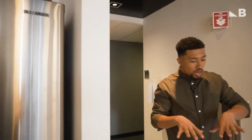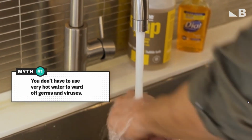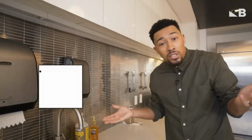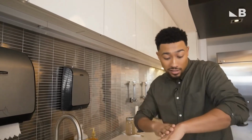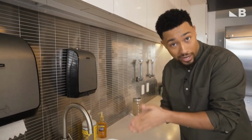It turns out that washing your hands is the most effective way to protect yourself from any type of virus, and it also turns out there's a high chance that you've been doing it wrong. Now let's go over a few myths. Myth number 1. Do I have to turn my water all the way to the hottest temperature, burn my hands, because that's the most effective way? The CDC says no. Any temperature that you feel good with that isn't going to burn your hands is absolutely fine as long as you wash your hands.